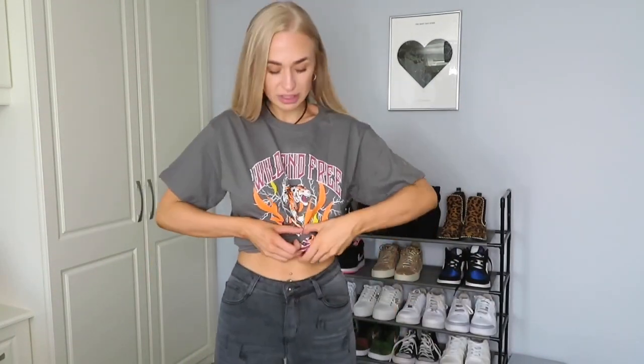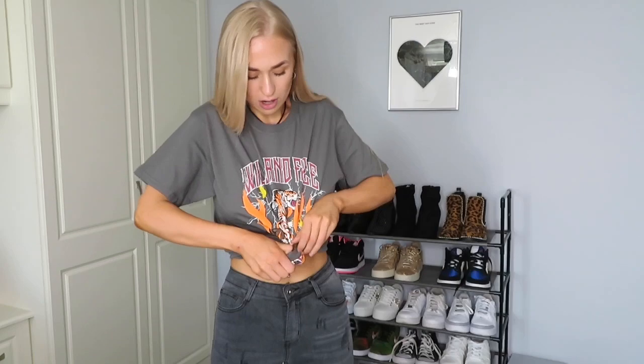But yeah, this outfit again, they're all just basic outfits, but I feel like Isawitfirst are just getting it right. I'll show you what this top looks like not tied up, because it is nice down as well, it can be nice styled down. I just feel like it's a bit more flattering when it's tied up.